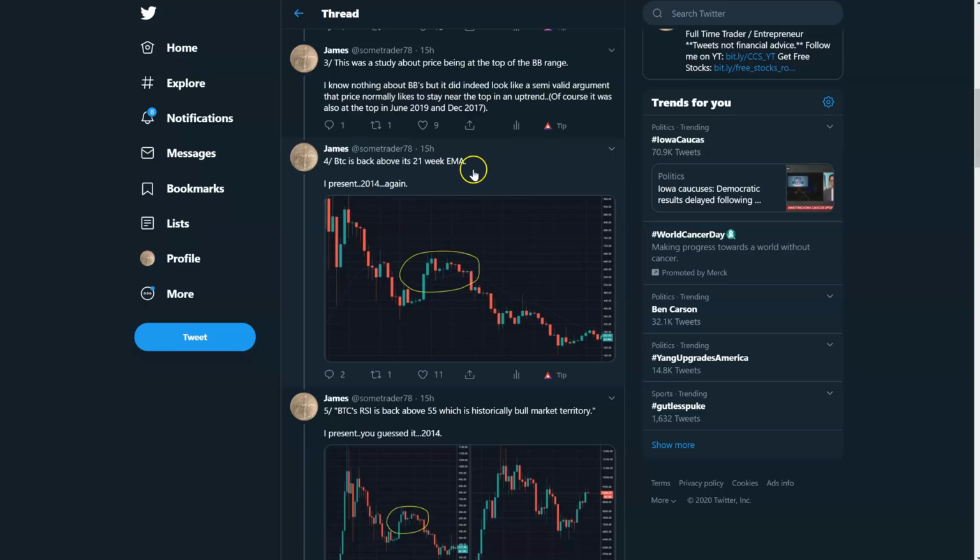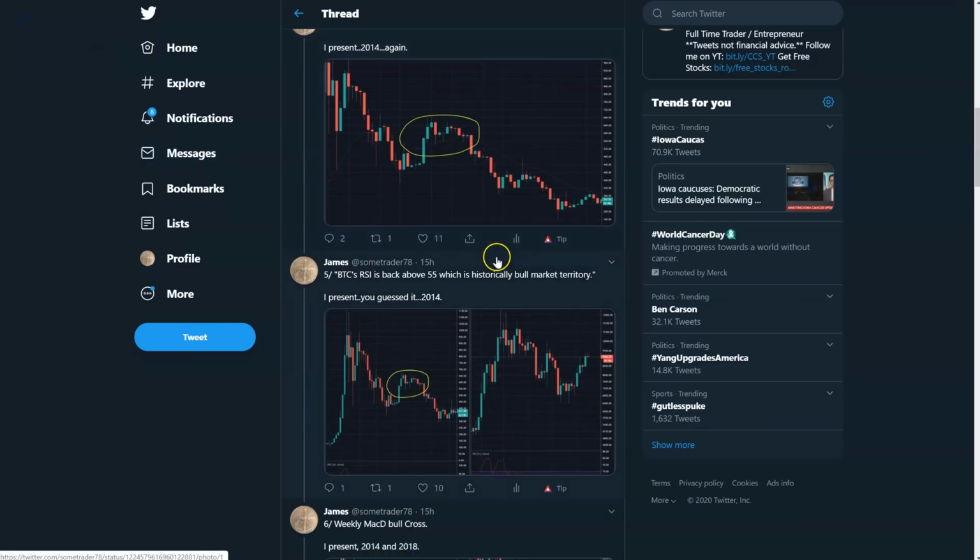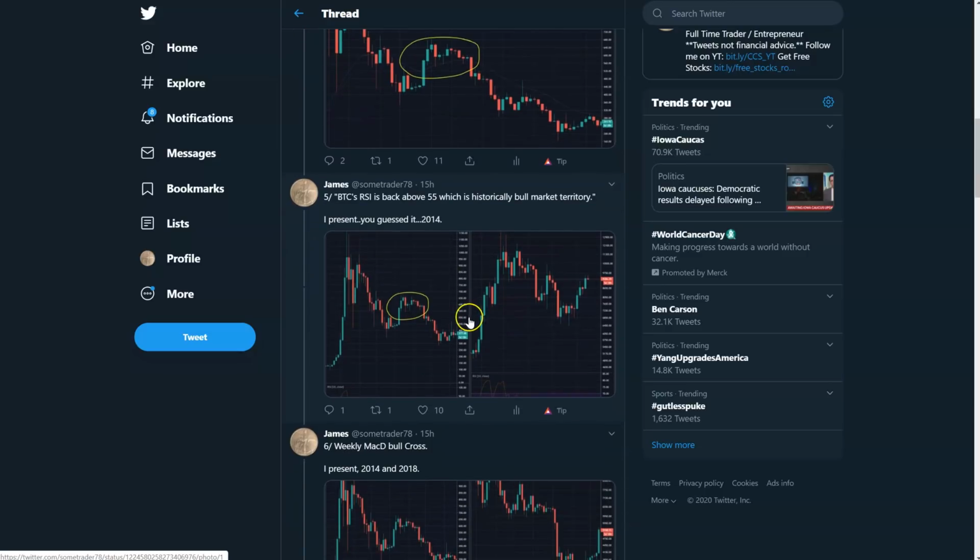Number 4, he mentioned that Bitcoin is back above its 21-week EMA. Again, the same thing happened in 2014 before price collapsed. So I don't care about that. Number 5, Bitcoin's RSI is back above 55, which is "historically bull market territory." That's what he's saying, that's why it's in quotes.